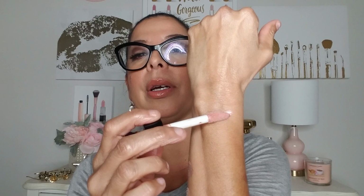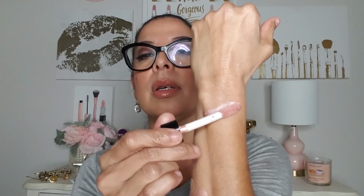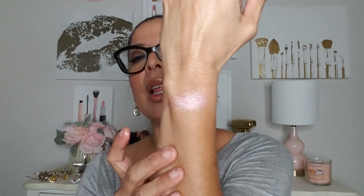I'll go ahead and put this one here. Look how beautiful. I love these for like the collarbones and for your shoulders. These are beautiful. And of course they have different shades.